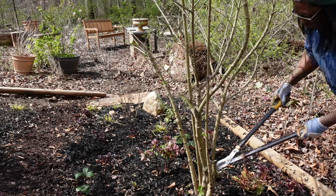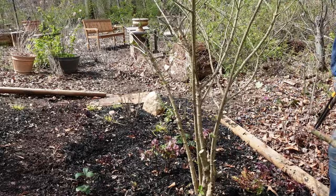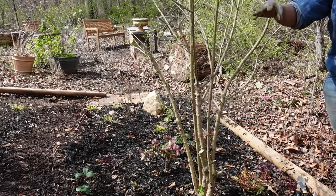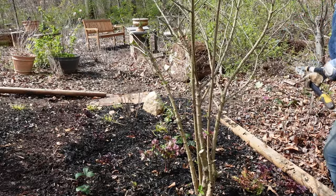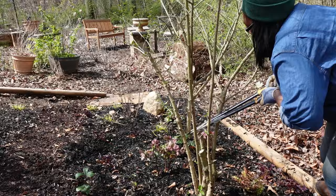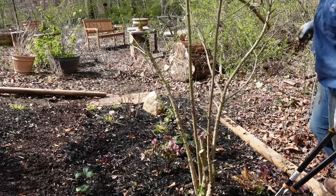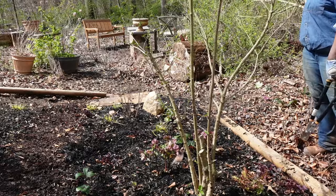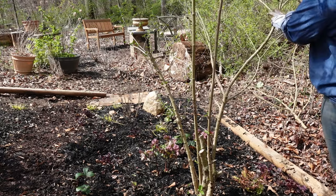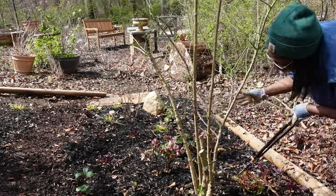So this branch right here is dead, so I'm gonna cut that. This one. This one's dead as well. This one is dead.